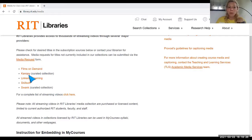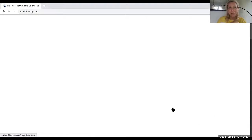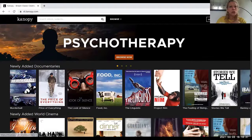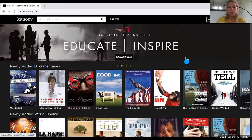Now, Canopy, we're really excited to have. It's documentaries, foreign films, indie films, a very high quality streaming company. A lot of universities, a lot of our sister and brother universities have Canopy. So we're really glad that we finally have this contract and this relationship established with Canopy.